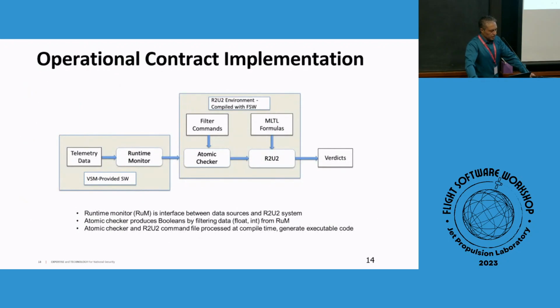So here, this slide depicts, in an abstract sense, the implementation architecture. So you'll see on the left side, there is software that the VSM team has developed and implemented. In the middle is what's supplied by Iowa State, the R2U2 environment, and then the output is verdicts. So to go through this slowly, the way that this works is VSM flight software and the module system managers generate telemetry.